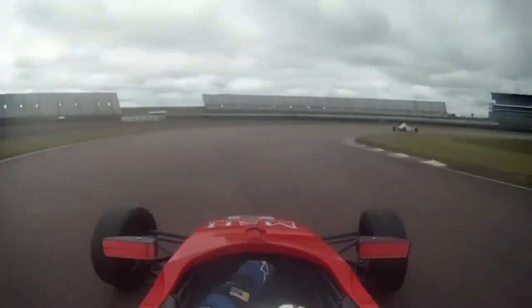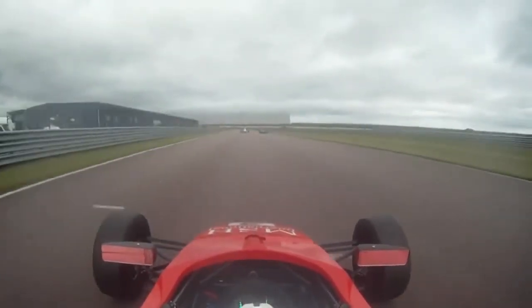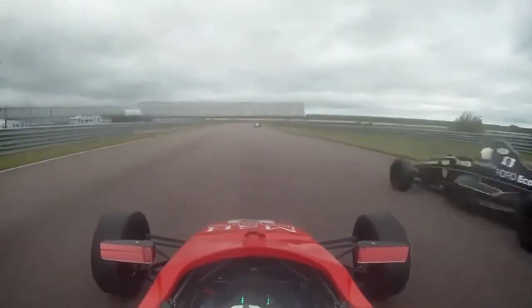Then we've got the last hairpin here. This is probably the slowest corner on the track, but it's really important again to just get a good exit. You've got quite a lot of runoff, so you can let the car run and get on the power early.